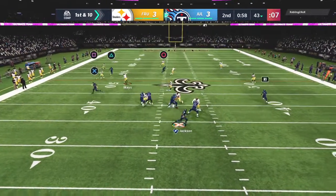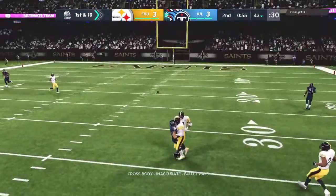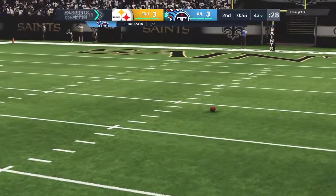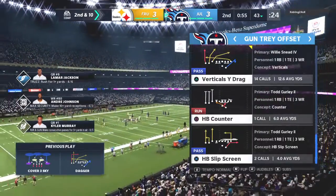From the gun, Jackson. Flushed out right. It's incomplete. Took a shot, couldn't connect. Trying to get it to Willie Snead there. That'll bring up 2nd down.